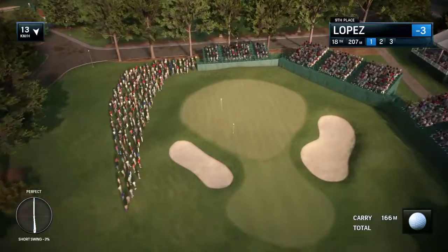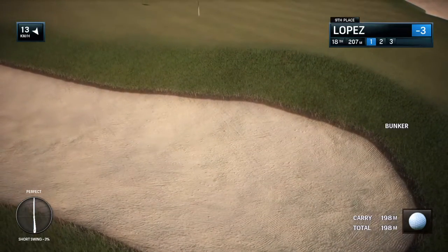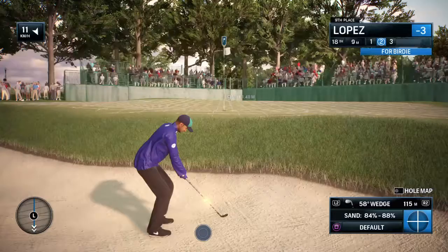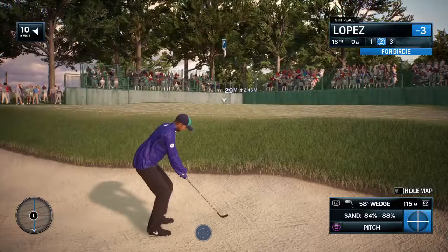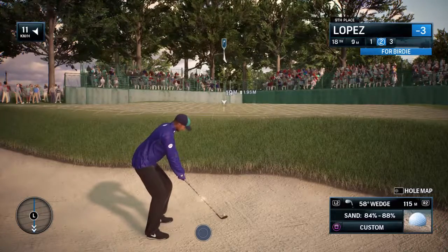Headed for the bunker. Just a bit offline and into the bunker. You don't want to make a habit of it. In the bunker again off the tee. Well, in the sand, but it has been raked nicely, looking for something positive.